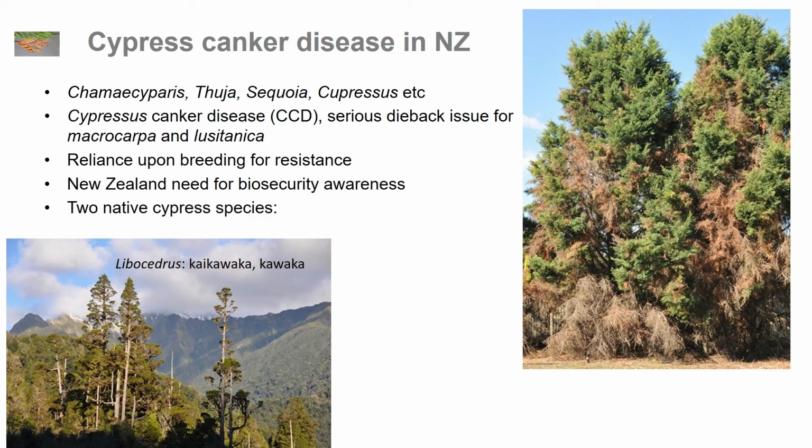This disease severely limits the expansion of New Zealand's about 10,000 hectares of planted cypresses. We've been relying heavily upon breeding for resistance up till now, but still need to remain vigilant with our biosecurity awareness for any new pathogens arriving, due to having 2 native cypress species in our flora.